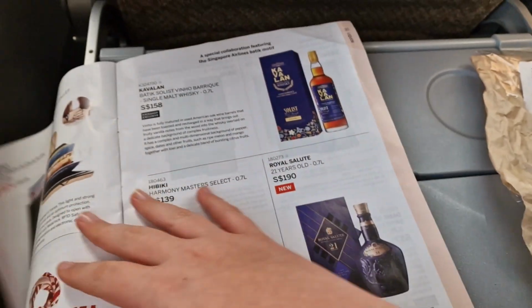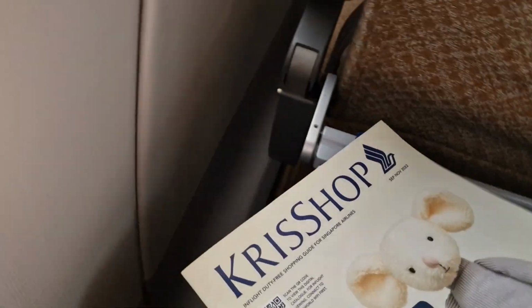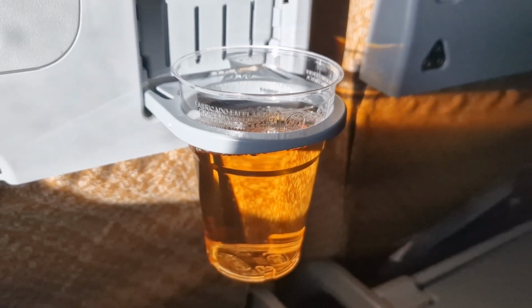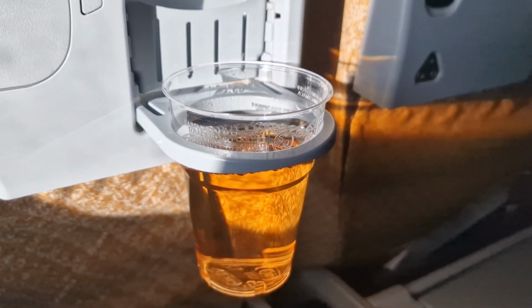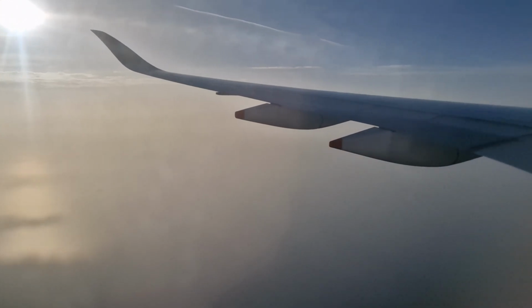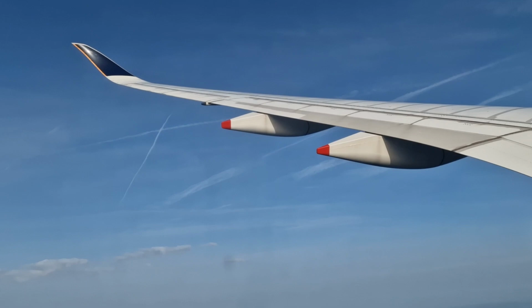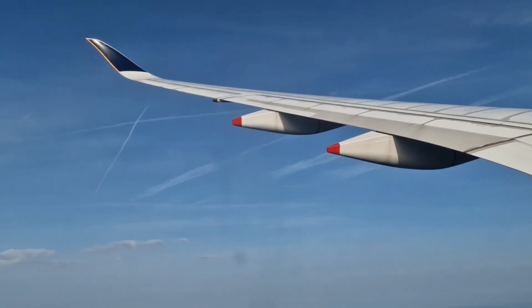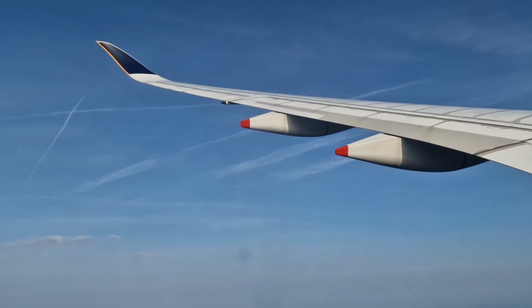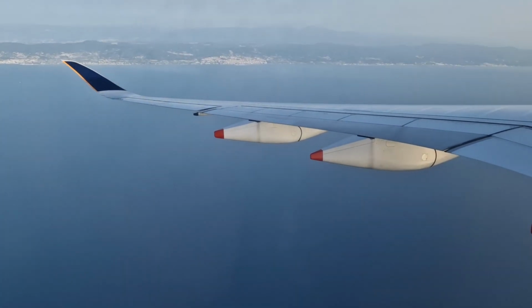As shown on the screen now, in the seat pocket you can find a safety card and an in-flight magazine. There was also a complimentary coffee, tea, juice or water. I went with some apple juice. This flight was obviously very short, and before we knew it, we'd already started our descent into Barcelona. The A350 looks absolutely stunning on landing, especially if you have a view over the wing. The approach into Barcelona is quite nice as you come in quite low over the sea, so I'll shut up and let you enjoy the landing.